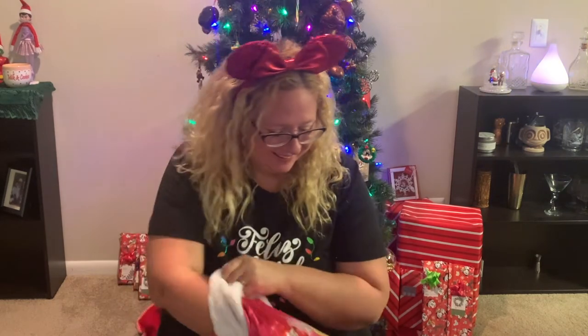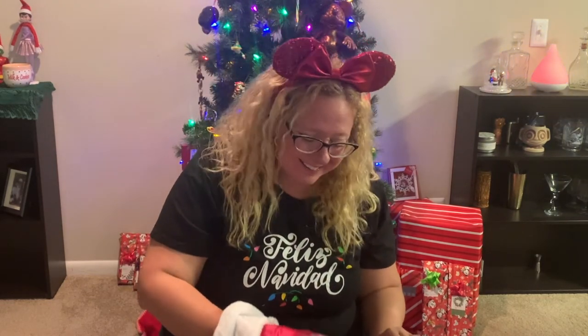Oh, it's a... gosh. I'm gonna put this on my backpack. I love the genie. I love Aladdin, of course. I love those 90s Disney movies. This is amazing. I'm so excited. I'm gonna put this on my backpack and know exactly which one to put it on. Thank you so much. And there's still more.